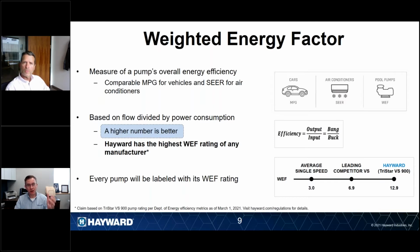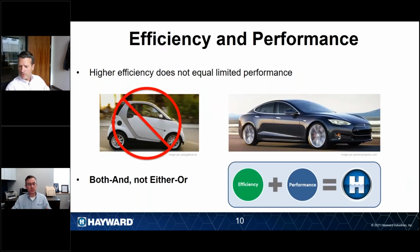And WEF is just like miles per gallon. You can buy a car and drive the heck out of it. It's not that efficient. This is under a standardized set of conditions. So your actual energy consumption still boils down to how you use it, but all things equal, a pump with a higher WEF is more efficient compared to a pump with a lower WEF. Just like MPG.